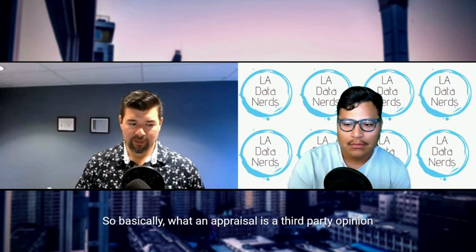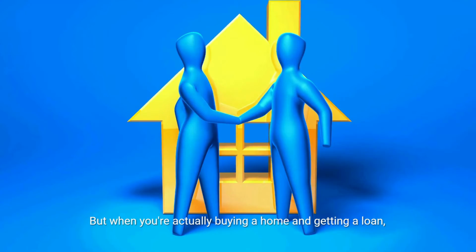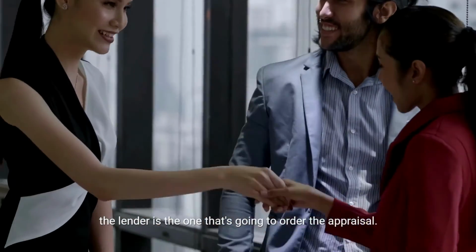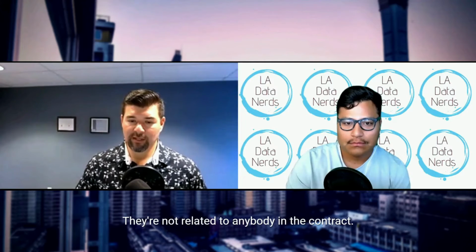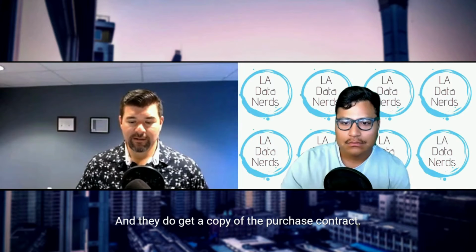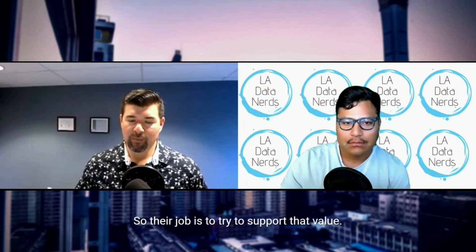So basically an appraisal is a third-party opinion of value. But when you're actually buying a home and getting a loan, the lender is the one that's going to order the appraisal, and the buyer pays for that. They're basically a third party, not related to anybody in the contract. And they do get a copy of the purchase contract. So their job is to try to support that value.